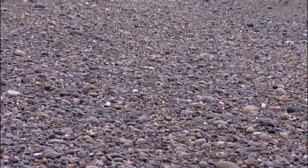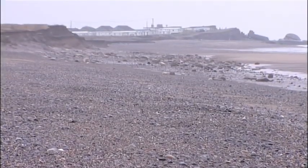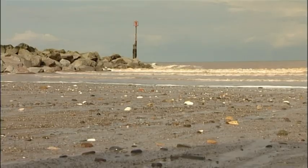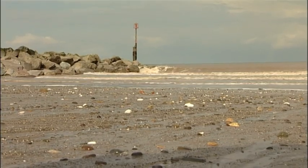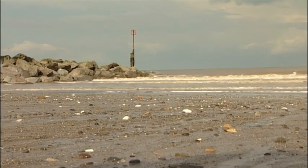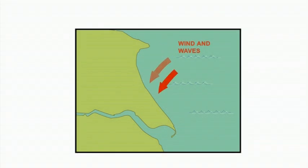The stones and shingle are only exposed at low tide. If there were more beach, there would be enough friction to slow the waves down and prevent some of the cliff erosion taking place. But the prevailing winds come from the northeast, and any material that is deposited is continually being moved southwards by a process called longshore drift.